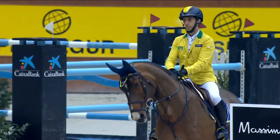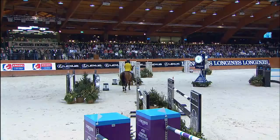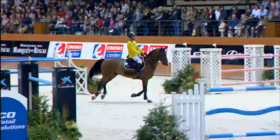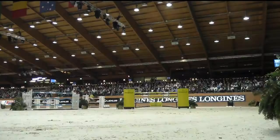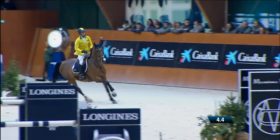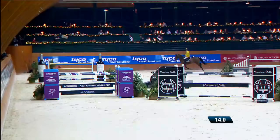So now in the ring is Yuri Mansour. He's riding the 11-year-old Hunter van het Hindi off by Bentley out of a Mr. Blue mare. Only with Yuri since August, he was second in the Grand Prix in Valkenswaard and was seventh in Helsinki in the five-star Grand Prix. Jumped in the smaller class yesterday for just four faults and a time fault.